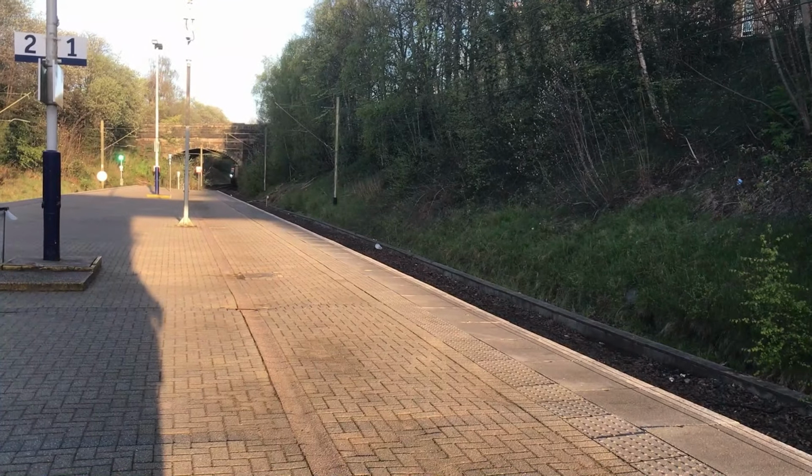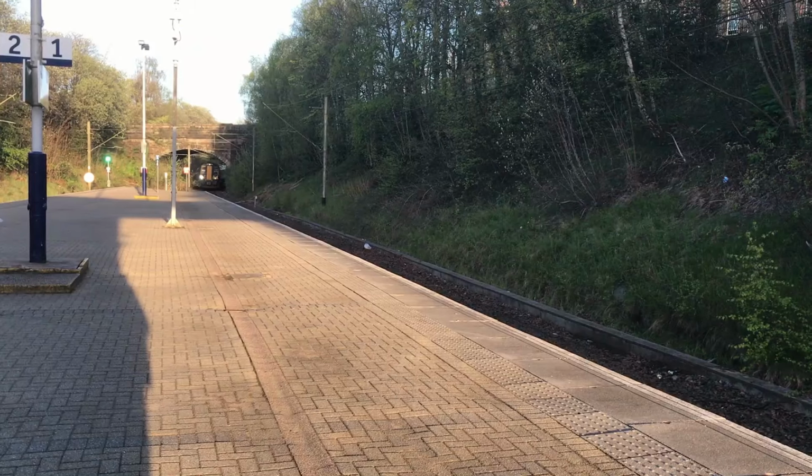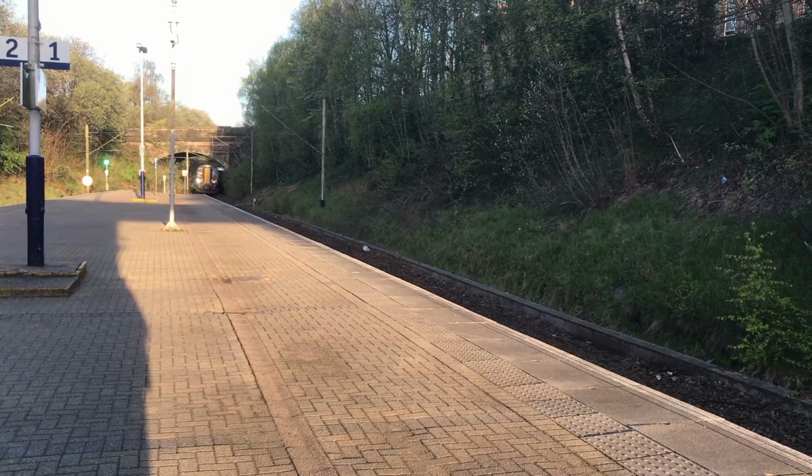Arriving next into the station is 380016, working the 0647 Scotrail service from Newton through to Glasgow Central.